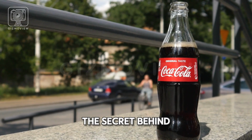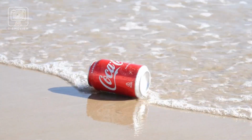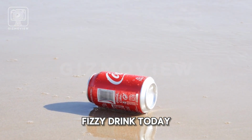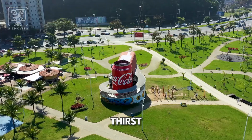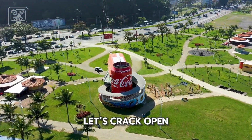The secret behind every sip, the journey of Coca-Cola. Have you ever stopped to wonder what goes into crafting the world's most iconic fizzy drink? Today, we're diving deep into the incredible journey of Coca-Cola, a global phenomenon that quenches the thirst of over 1.9 billion people every day. Let's crack open the story.